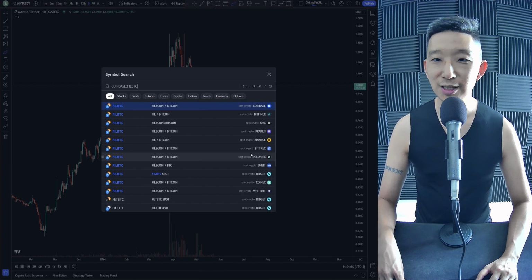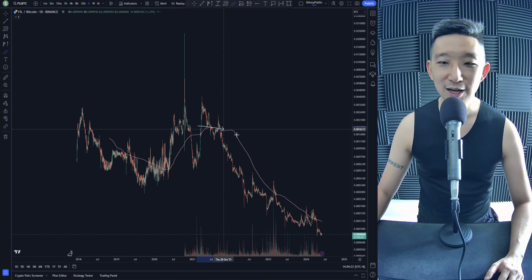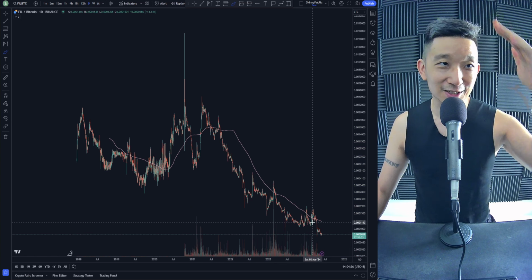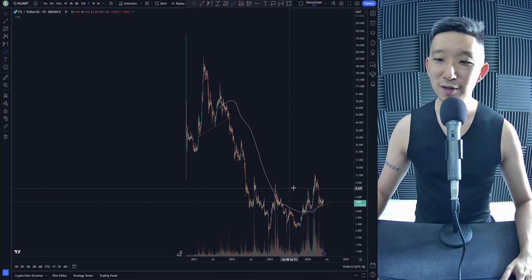Filecoin. Oh my god, another disappointment. Don't know what's happening with Filecoin. Oh my god. Look at this. Under the skinny pink line, all the way until here. Again, we respect the skinny pink line. As long as it's in a bearish trend and under the skinny pink line, we respect it. Filecoin against USDT is also very disappointing.